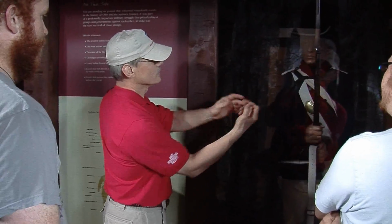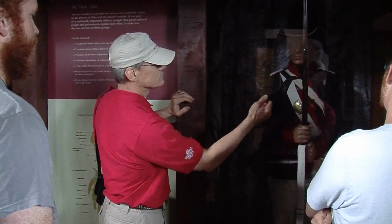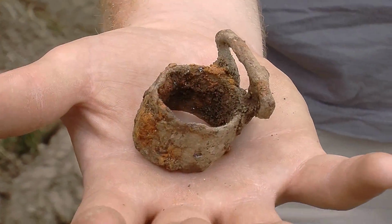For me, it's thrilling because you see all these things in a museum on a shelf, and they're nice and clean, and they're out of context. And no matter what you read about them, there's nothing like seeing, in the context of a feature, what might look to be a fort palisade feature, and knowing that somebody handled that 200 years ago in that exact same spot, and getting it out of the ground. To me, that's where all the information comes from.